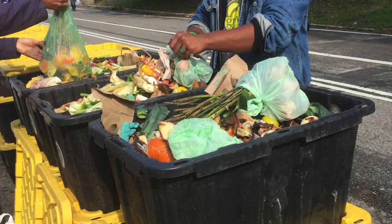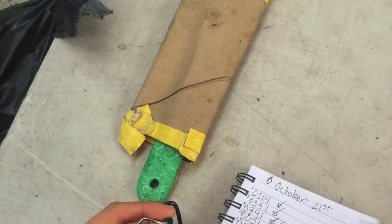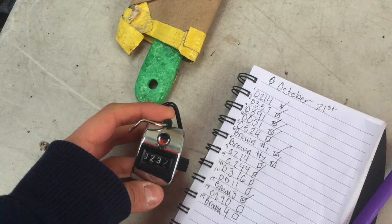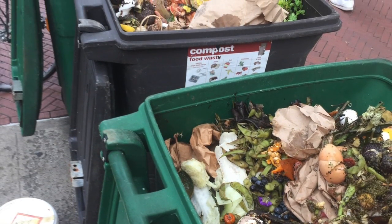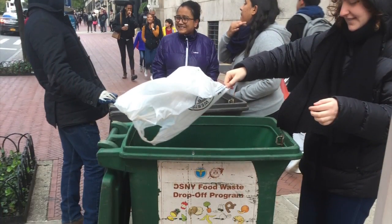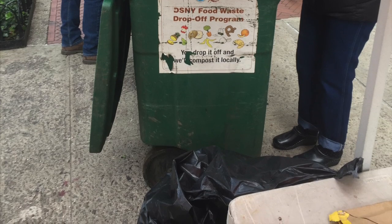After completing about an hour-long orientation, I was able to go to green markets and volunteer with the composting section, and there I would oversee the food scraps people were depositing into the bins, remove any sort of non-biodegradable material like rubber bands and things like that. I volunteered at 3 different green markets.